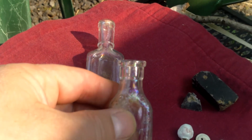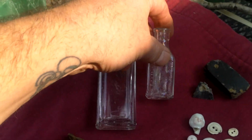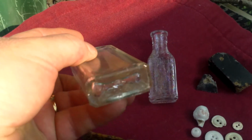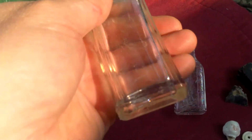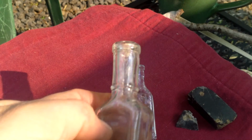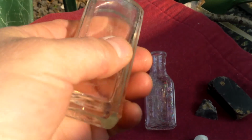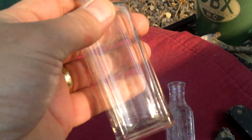So I got a neat little medicine bottle. I dug it out of the bank, the trash bank, and dug this one out of the trash bank as well. I saw the bottom end of that one turned slightly sideways, and got it, so I dug both of them out of the bank. This one has no embossing except for the stamping on the bottom. Pretty sure it's a medicine bottle as well. Cork top, but it is seamed as well, so that puts it around the turn of the century. Neat little bottle though, in pretty good condition.